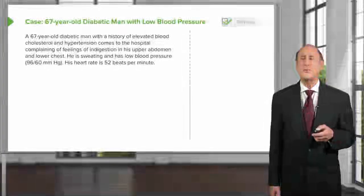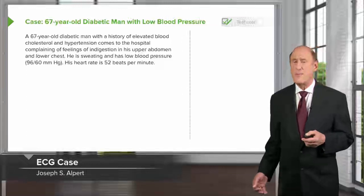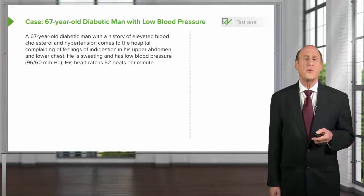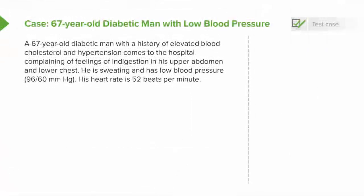Well, let's do a couple of cases just to give you an example of acute MIs with the story and with the EKG. A 67-year-old diabetic man with a history of elevated blood cholesterol and hypertension comes to the hospital complaining of feelings of indigestion in his upper abdomen and lower chest. He's sweating, he has a low blood pressure, 96/60, and his heart rate is 52 beats per minute.